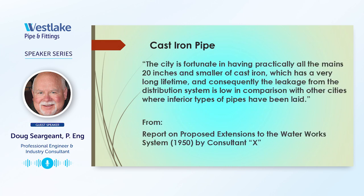Because the city was growing, the city undertook a report from a consultant to just talk about the water system and give them some guidance as they were growing and selecting pipe materials. And that report confirmed that iron pipe was the way to go for them at that point in time. This was in 1950.